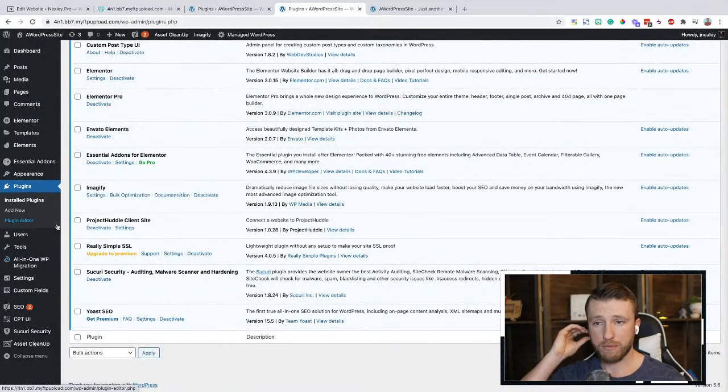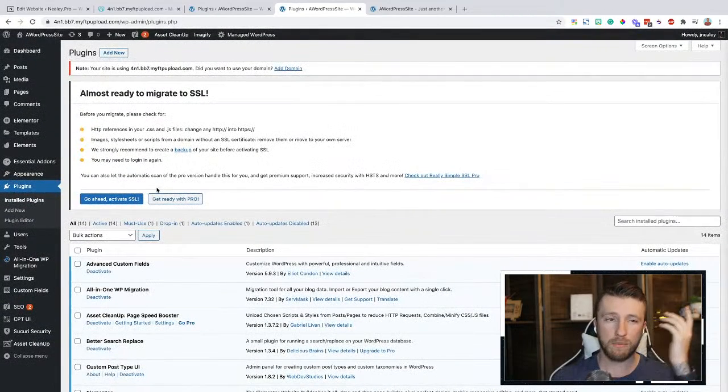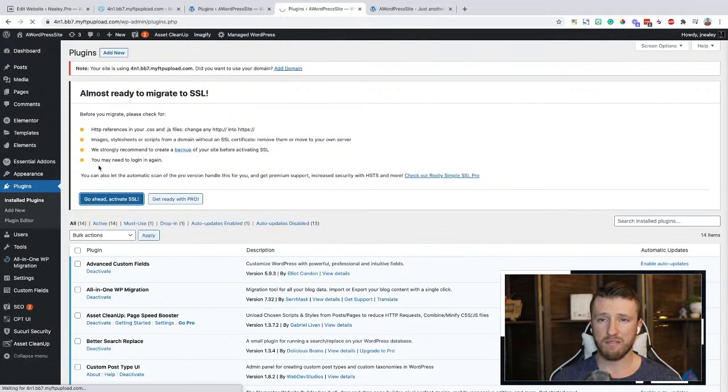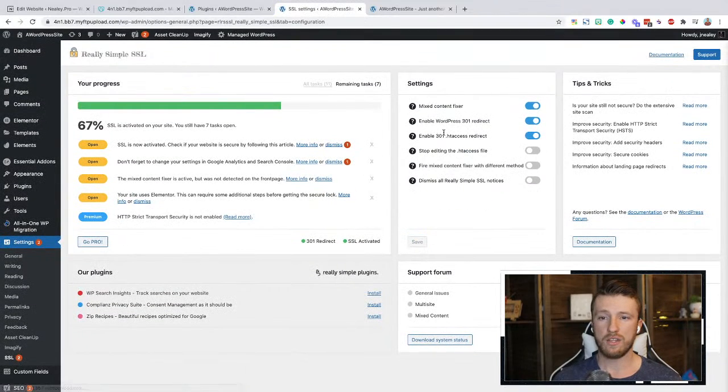Next up, Really Simple SSL. Just like it says, a lightweight plugin without any setup to make your site SSL proof. I'll typically do this just for safety. There are sometimes hard-coded links of http:// or some images that I don't switch over. This does one click to create all the links and references on your site to HTTPS, does the redirects, does all these different things. But you can easily just enable it right here and hit save when you are done.